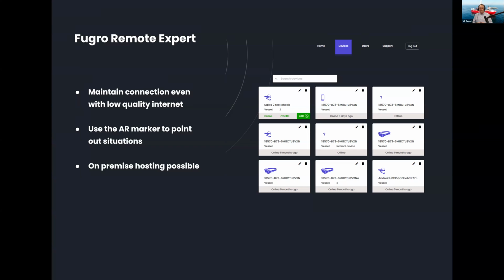So guys, it's time to look at the Fugro case, but before we talk to Duncan, I would like to show you a short video and give you an introduction about the Fugro case.